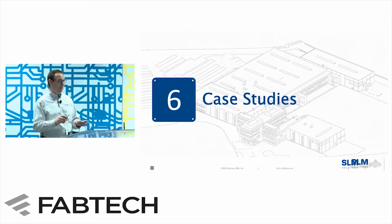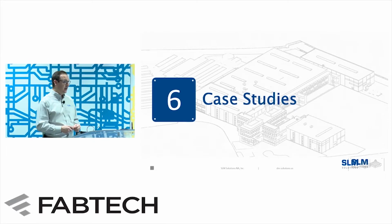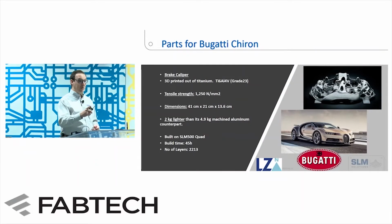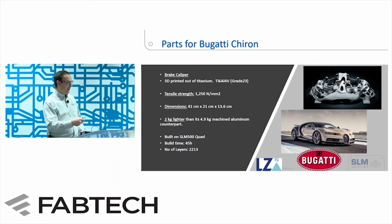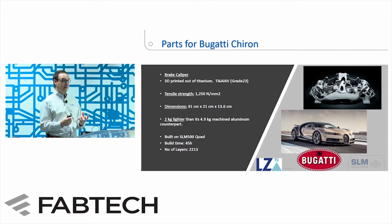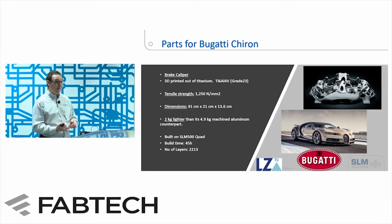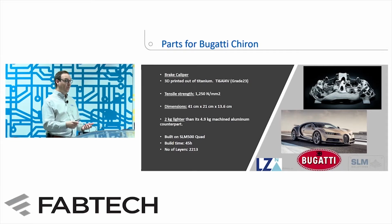So I just wanted to go through a couple of case studies. Some of the innovators in our time have adopted additive manufacturing, at least on the metal side. So who out there owns a Bugatti Chiron? Nobody? I don't either. So what they did is they took a complex part and they shaved 2 kilograms of weight off of this brake caliper. Took it from aluminum down to titanium. Took 26 parts and made it into one.